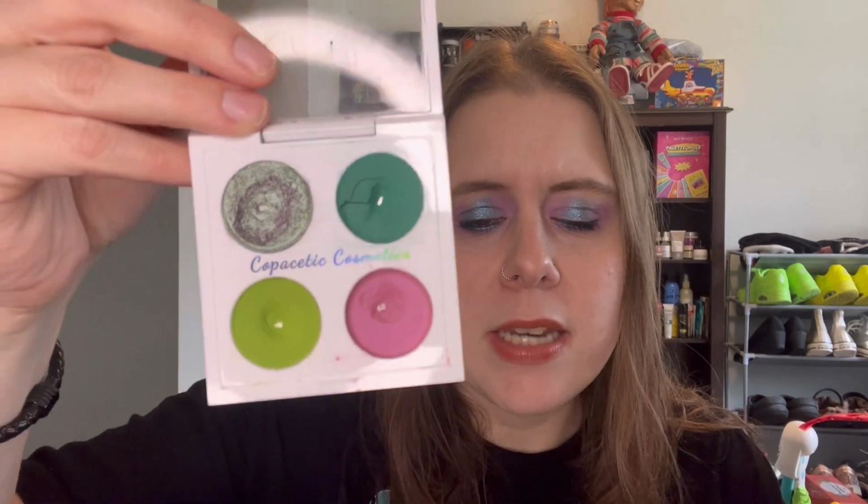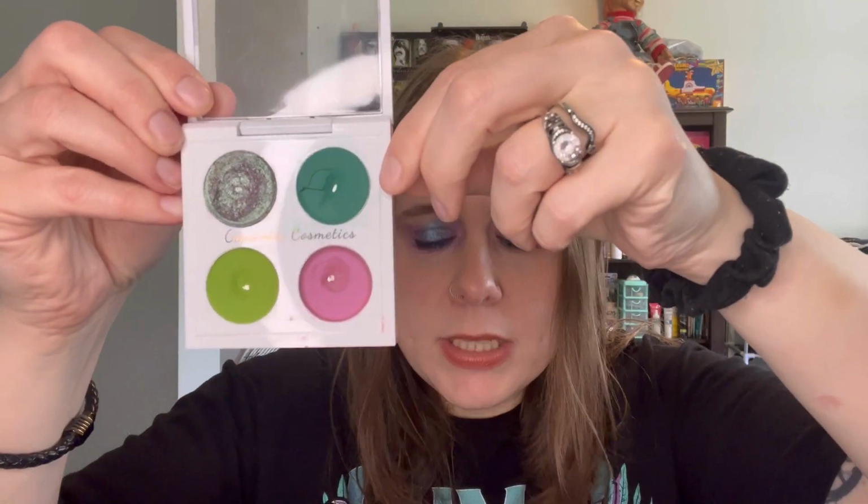Last update, I was really close to hitting pan in the last 2 shades of my first Pan That palette. That was this one by Copacetic and Panda Replay, called Celestial Flames. And as you can see, I do have pan in all 4 shades now. For Blossom, it took me 11 uses total, and for Doxy, it took me 15 uses total. But that means this bad boy is officially rolling out.